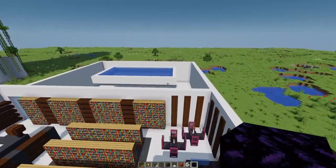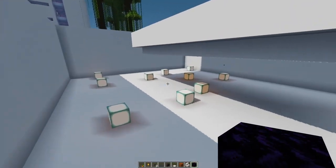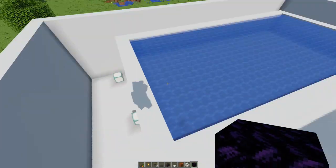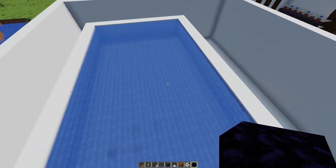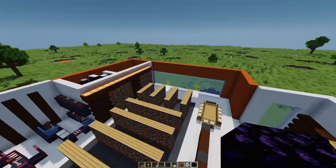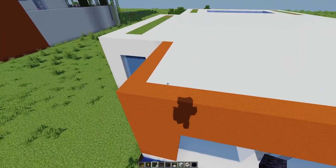Okay. Oh, back in here, there is a pool, and then I just lit up the ground here with some sea lanterns just so that nothing spawned in here. I recommend doing that if you're doing this in survival. Obviously, you don't need them if you're in creative. And then I'll talk about the depth of that pool when we get to the ceiling here. Okay, so next what you're going to do is fill in that entire layer with white concrete.